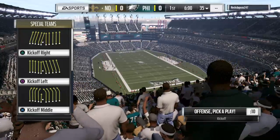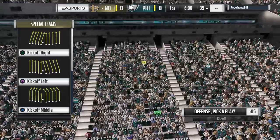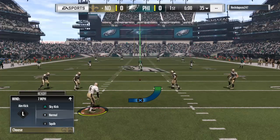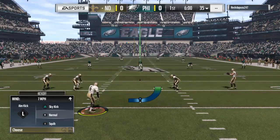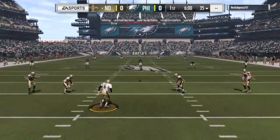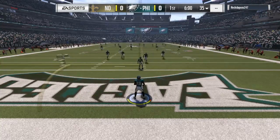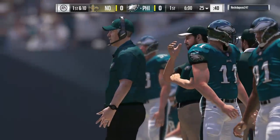Davis. Thank you. Beautiful afternoon for football. Today we've got a good NFC matchup between the Saints and the Philadelphia Eagles. Here's the punter, Thomas Morstead, to get this one started. And off we go from Lincoln Financial Field. And that'll carry over the back line of the end zone for a touchback.